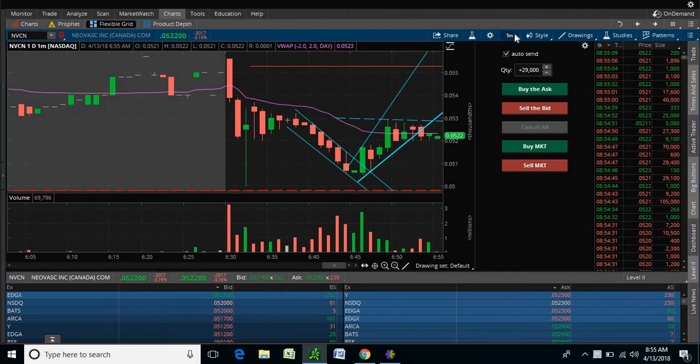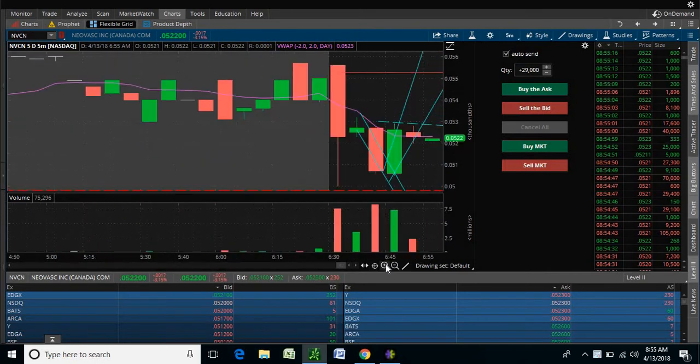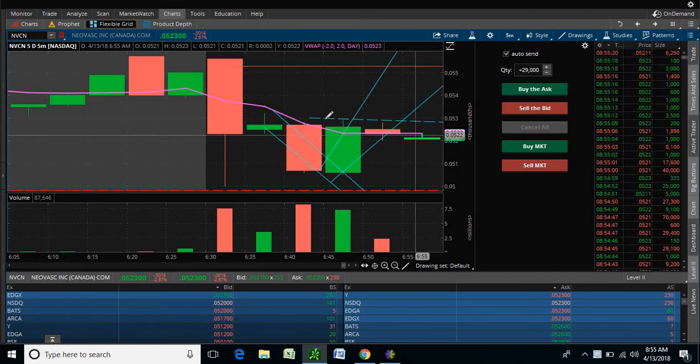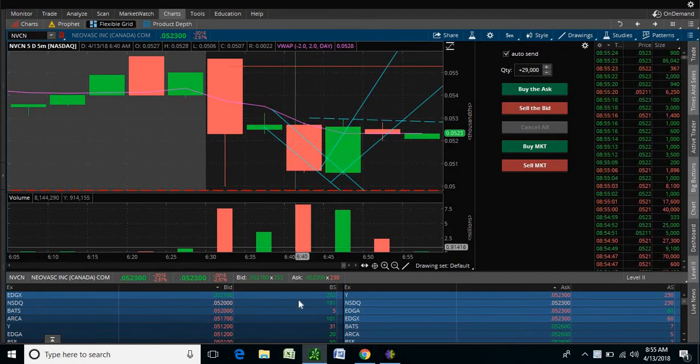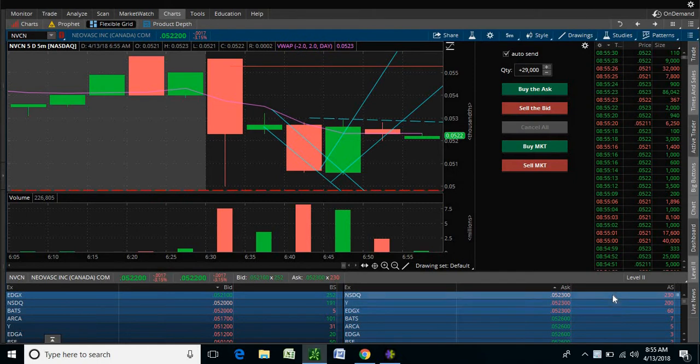How's our 5 minute looking? Not too good on the 5 minutes. Decent buyers at 52, trying to protect the 52 area. Little wall at 52.3.